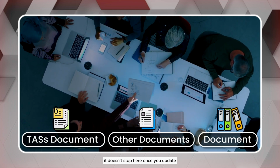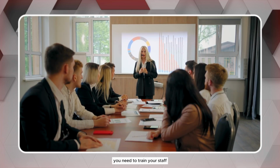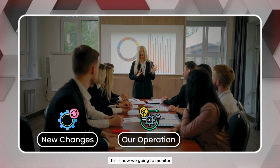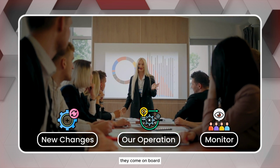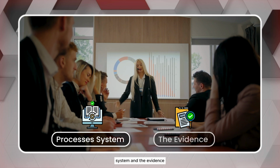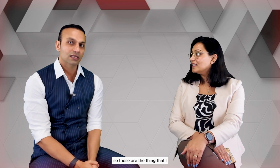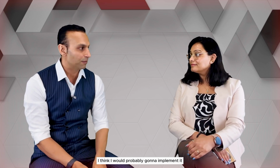It doesn't stop here. Once you update, you have a system. Now you need to train your staff that these are the new changes, this is how we're going to do it, these are the changes in our operation, this is how we're going to monitor. When the staff is also aware of the new changes, they come on board and make sure you have the right processes, system and evidence, so then you don't get any problem in compliance or during the operation. So these are the things that I would probably implement.